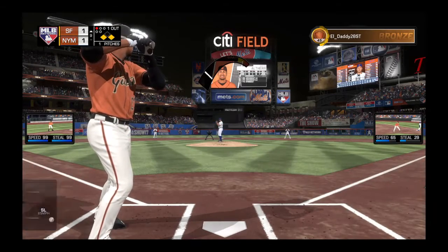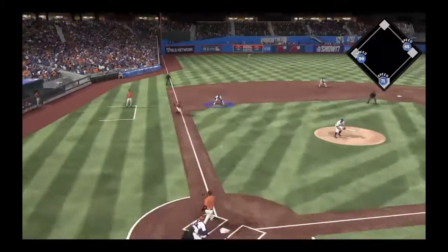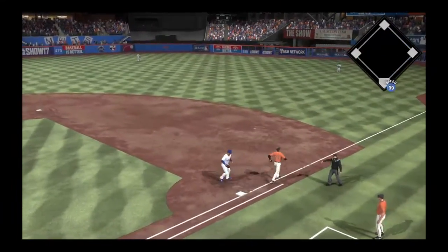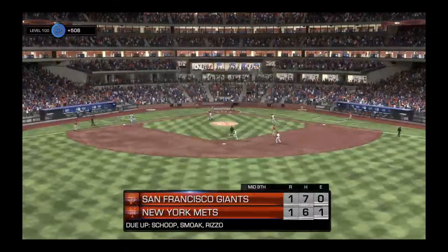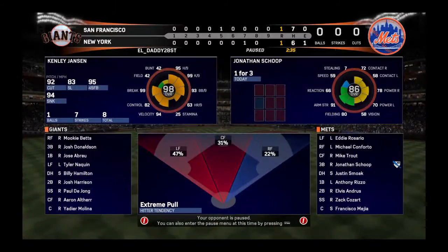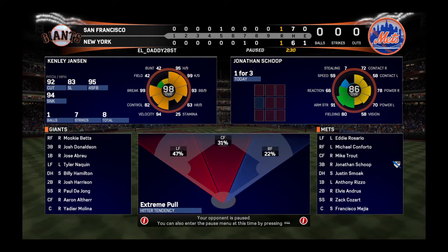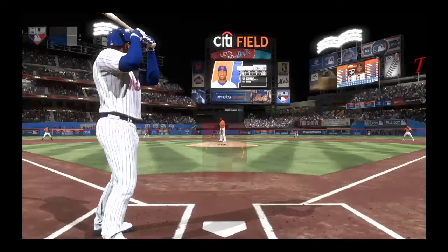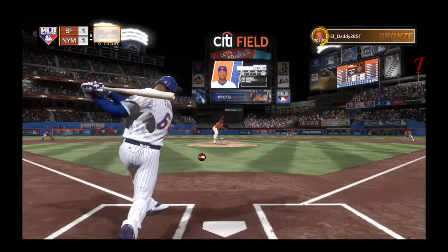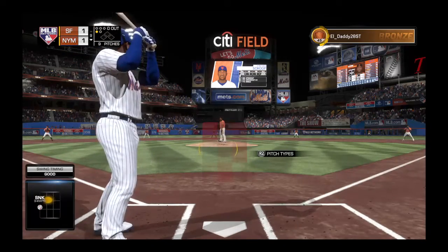It's 1-0. And now with first and third, one out, a lot can happen here. This at bat could really determine the whole course of the rest of this inning. On to first. Now in the box, Jonathan Schoop. Go to work trying to do something. Third baseman. First pitch coming. Here it is. First pitch hacking here, and that's the first strike.